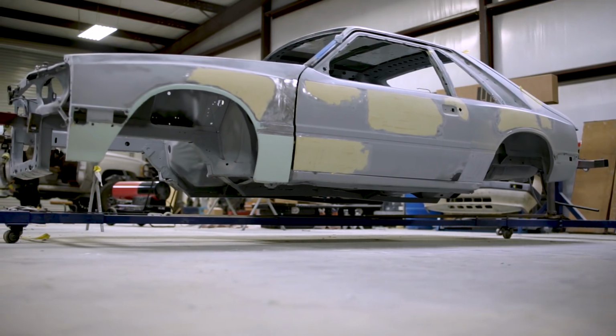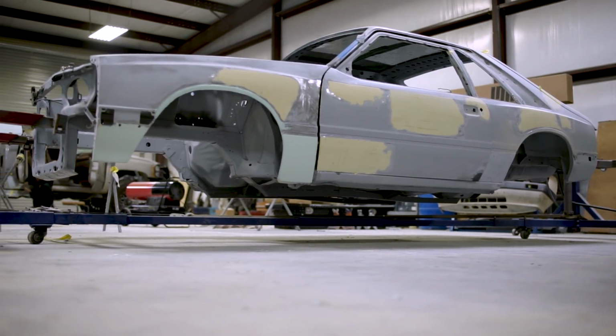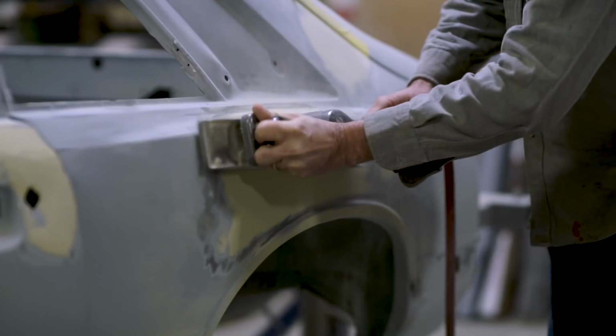So to ensure that the car meets Shannon's meticulous standards, the factory suspension was removed and it was loaded onto a rotisserie. Yes, a rotisserie. You don't typically see Capris on a rotisserie, much less a Fox body, period, for that matter.